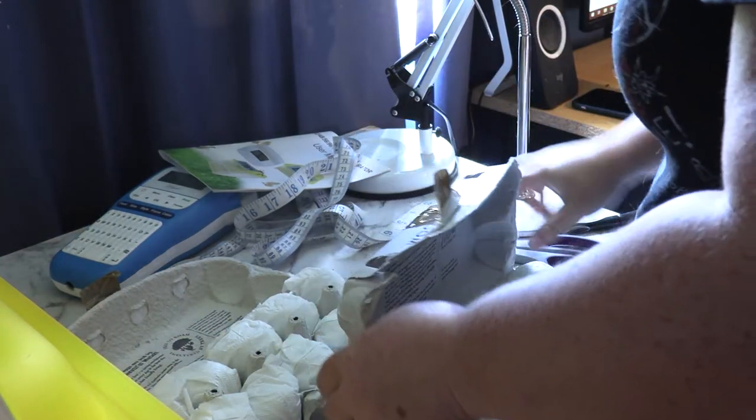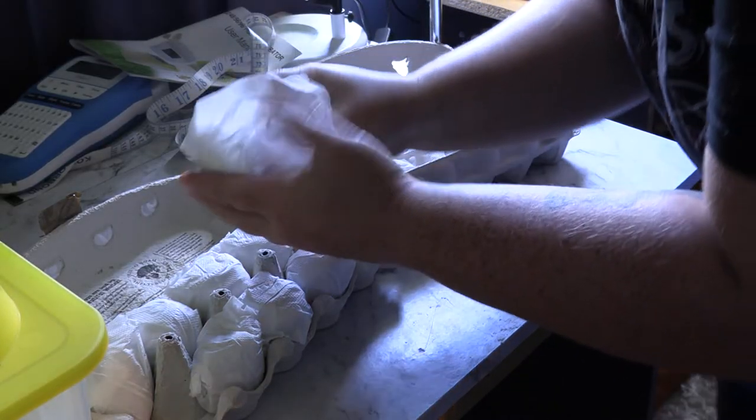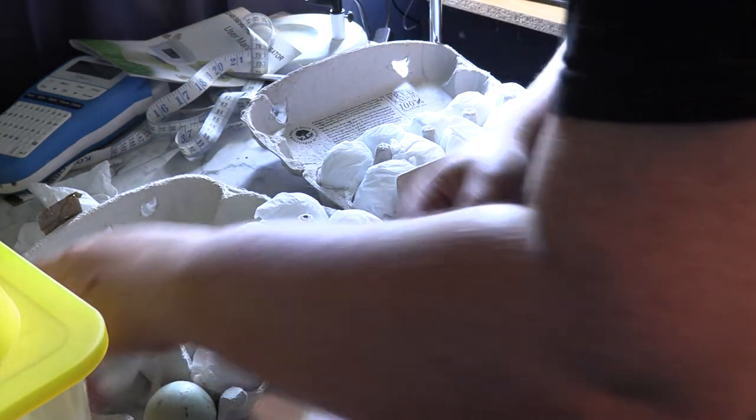They're all individually wrapped. Since they have been shipped from Auckland, I'm just going to let them settle before I pop them into the incubator for about 12 hours. Make sure there's no cracked ones or anything like that. Okay. And I'm just going to pop them so they are pointy side down.